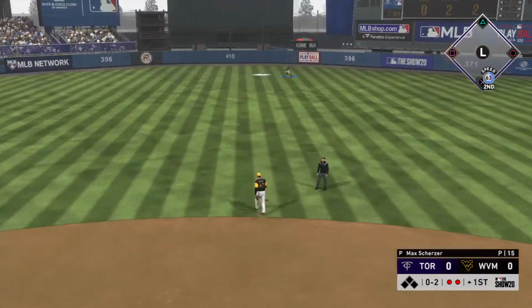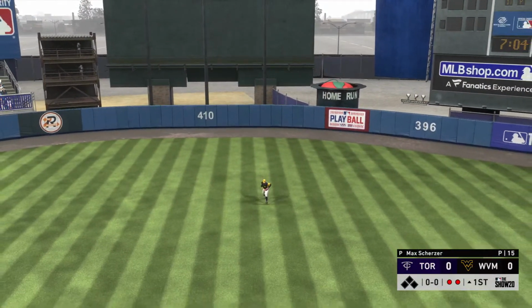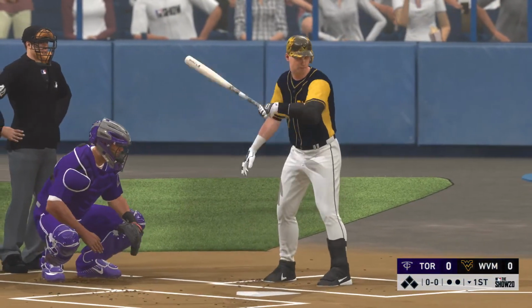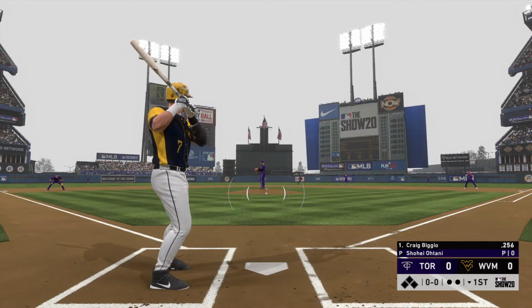This is in the air out to straightaway center. And Mantle makes the catch. The inning is over. Stepping up now, Craig Biggio. He'll lead things off here in the bottom half of the first. The second baseman. Here it comes.